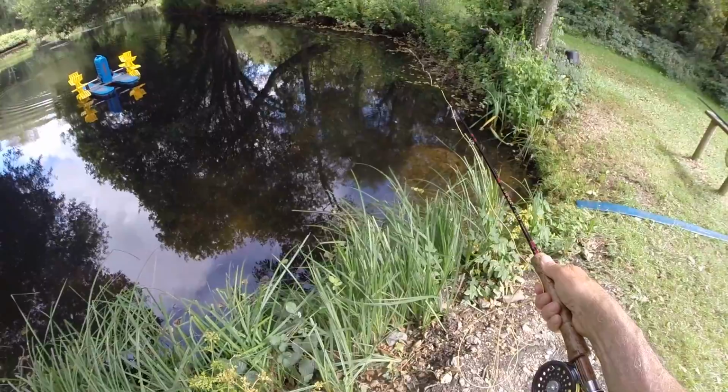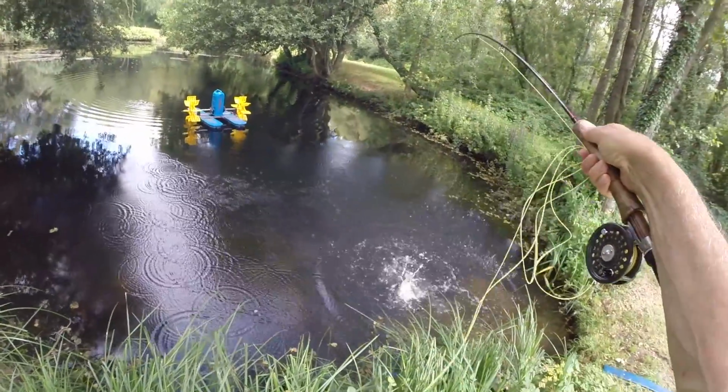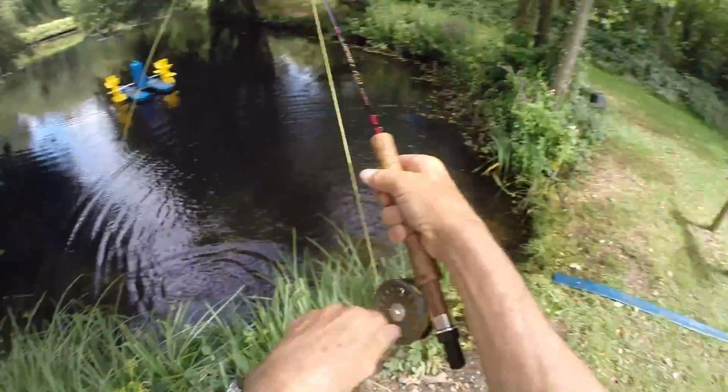Here he comes, here he comes. Got him on, boys, got him on. He's coming on. Brilliant. Got him on. That was a take and a half, wasn't it? That was a take and a half.